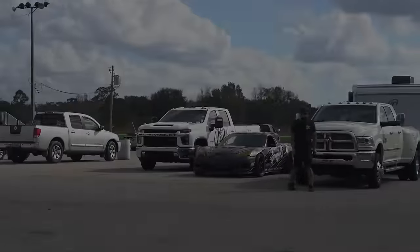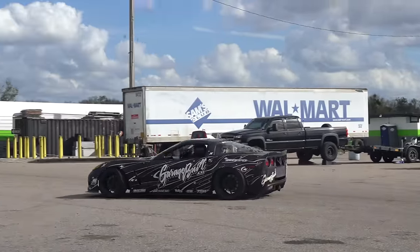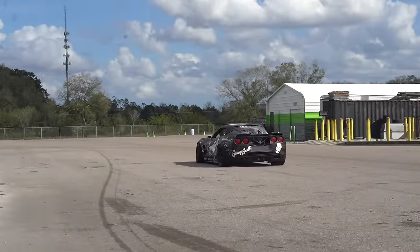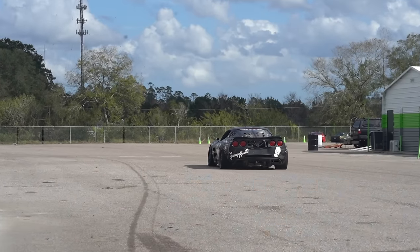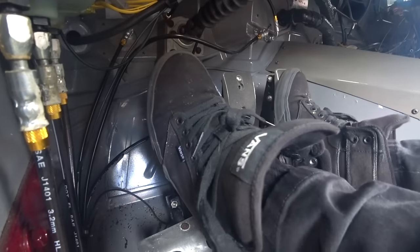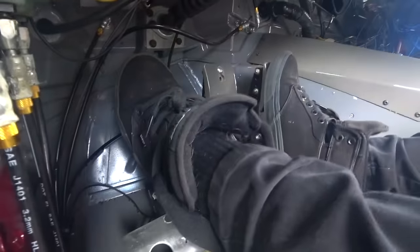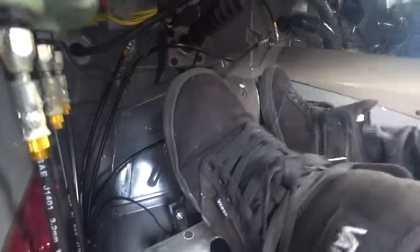So after getting everything loaded up, we headed to the track in the morning, and before the Street Racing Channel crew got there, I wanted to go ahead and just do a couple laps. I haven't driven the car in a while, so I'm rusty, and the car is rusty. The car has not been driven in at least 4 months, so it needs a good shakedown. So here's a pedal cam of the first lap when the car actually wanted to work, before it decided it didn't.